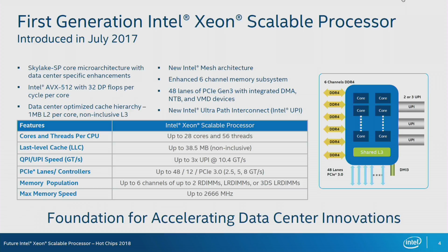the new core microarchitecture, which had some data center-specific features, such as larger L2 cache, the support for AVX512, and at the SoC level, we brought together new technologies such as the mesh interconnect, the new memory and I/O subsystems, as well as the off-chip interconnect, the Intel UltraPath or the UPI interconnect. Some of the attributes of Skylake, the core count, memory bandwidth, and I/O interfaces are listed in this table, and it would look very familiar because we talked about it last year.